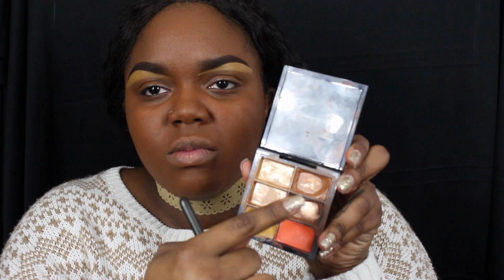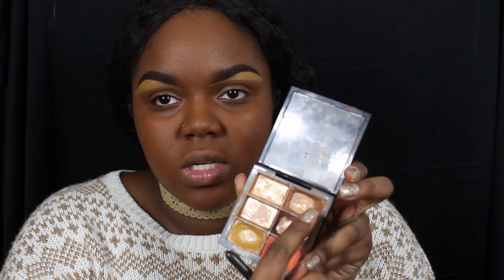But anyways, I'm going to be taking this brown shade towards the top here, and I'm going to be using that on top of my brows. You also can use your foundation, or you can skip this step, whatever you prefer, but I'm going to be using this concealer.